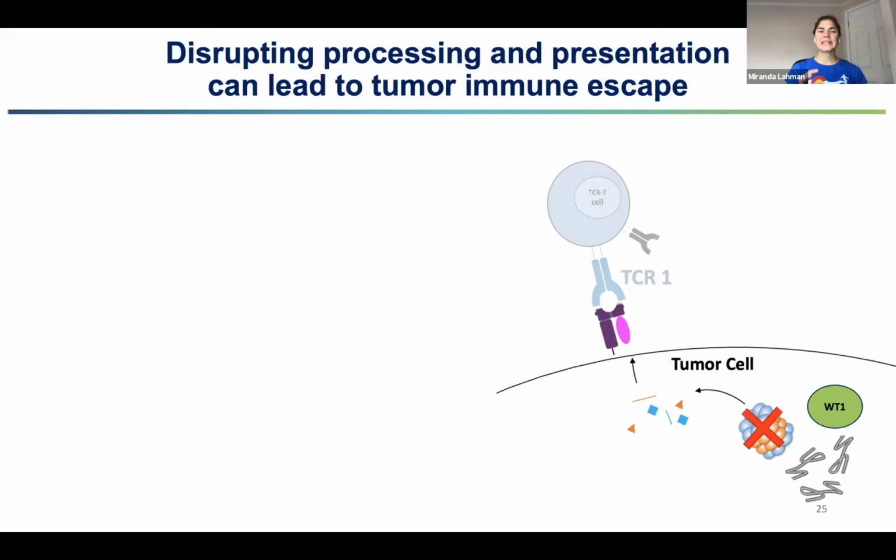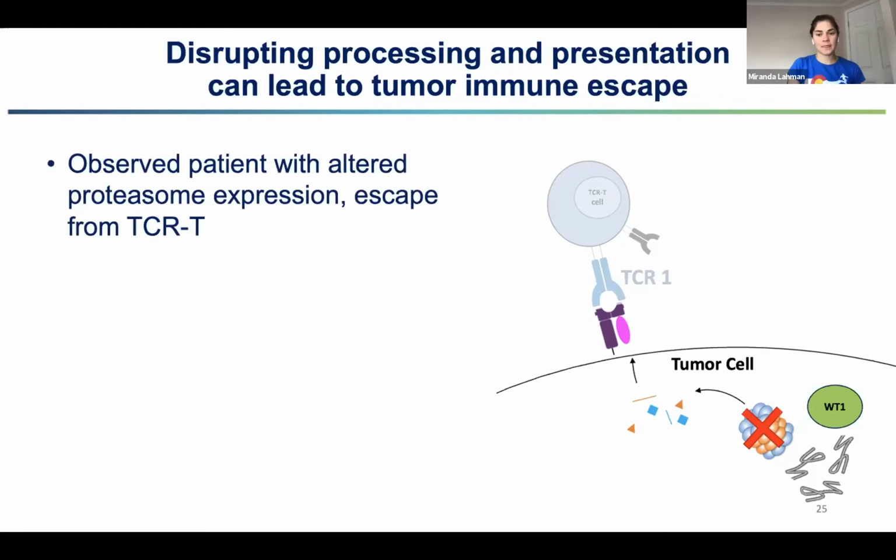So cancer is really sneaky, and it's actually really good at manipulating itself and morphing so that it can change the way that it looks so that our immune system can't see it. And this particular example where the proteasome composition changed, we actually observed in one of our patients in that second arm of the clinical trial. We observed this patient actually change the type of proteasome that it expressed to escape our T cell therapy.